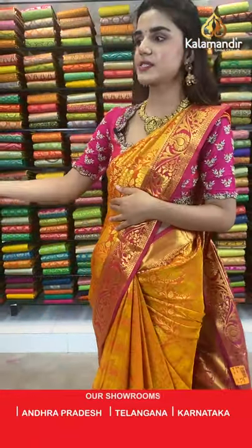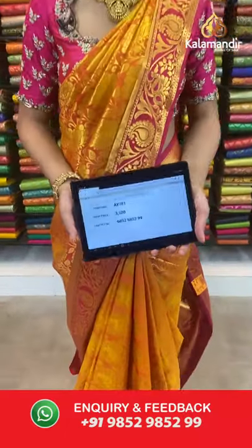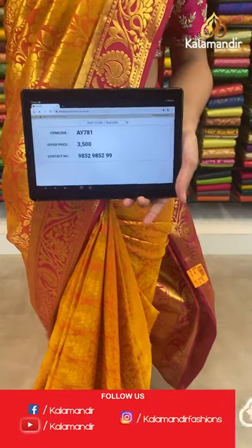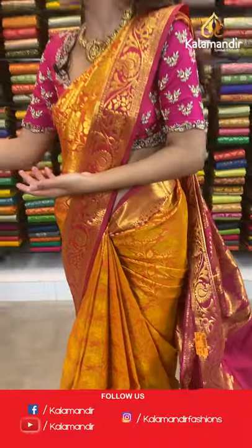The item code for this saree is, please note down, A5781, and the actual price is the offer price, which is 3500. We can get both the sarees, whatever you want, any two. And with that, on to the next saree now.